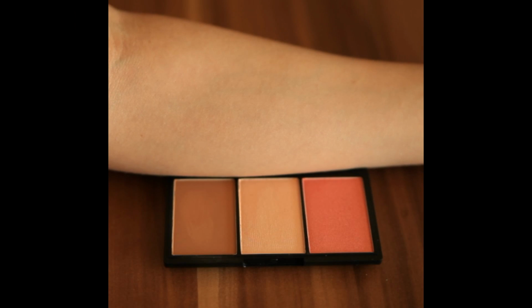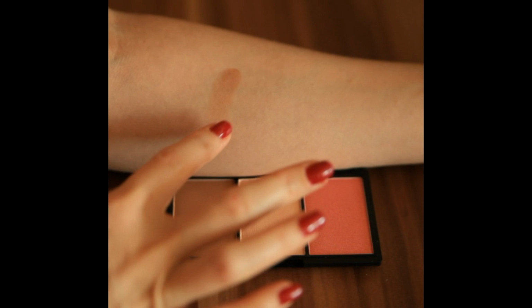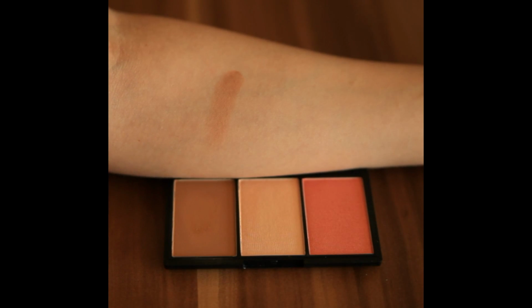So let's swatch these, and I'm beginning with the bronzer, which is a matte bronzer, and this is supposed to be a dupe for Too Faced Chocolate Soleil. And if I have to be really honest, I have to say that this was the sole reason why I ordered this palette, because I wanted to see what Chocolate Soleil would look like on my skin. I obviously do not own that one. That one retails for $30 alone.